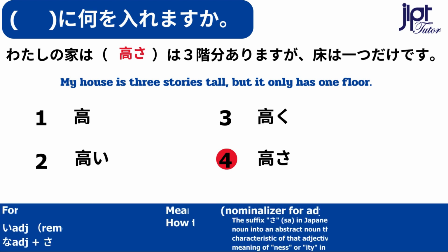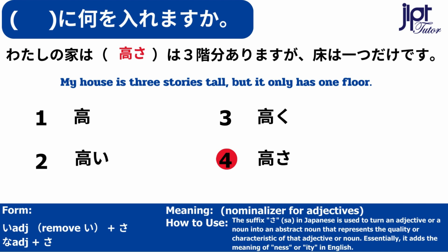Nominalizer for adjectives. The suffix sa in Japanese is used to turn an adjective or a noun into an abstract noun that represents the quality or characteristic of that adjective or noun.